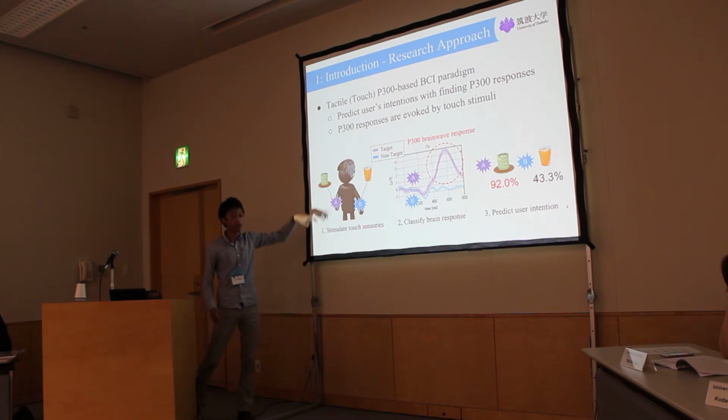Of course, this subject has electrodes attached on the scalp, and this subject cannot use their muscles to say something. And we associate that if you want to drink the Japanese tea, please concentrate on the right hand stimulus. And another example is if you want to drink orange juice, you have to concentrate on the left hand stimulus. And we gave the vibration stimulus randomly, like right, left, or something.